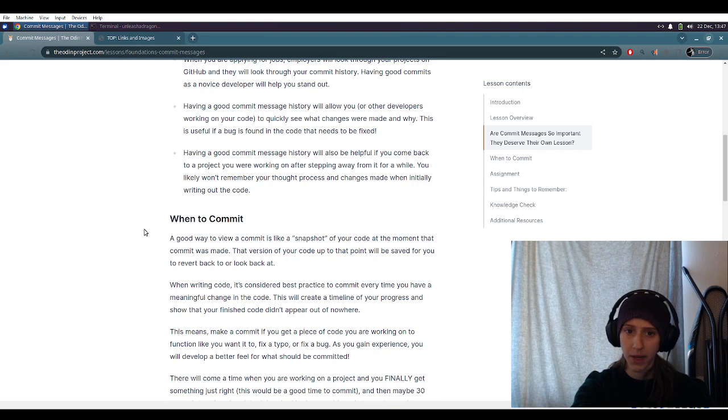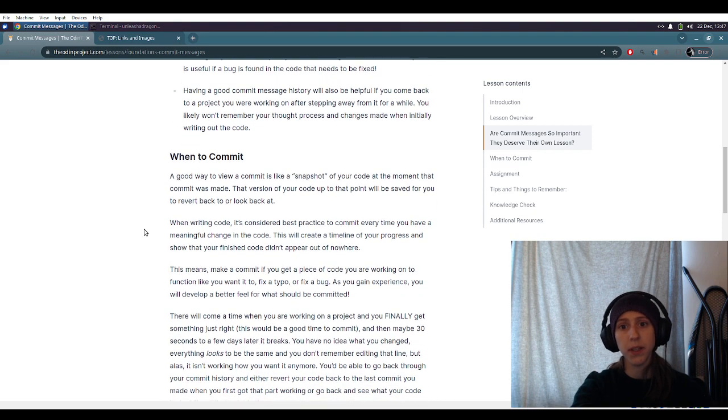Having a good commit message history will also be helpful if you come back to a project you were working on after stepping away from it for a while. You likely won't remember your thought process and changes made when initially writing out the code.